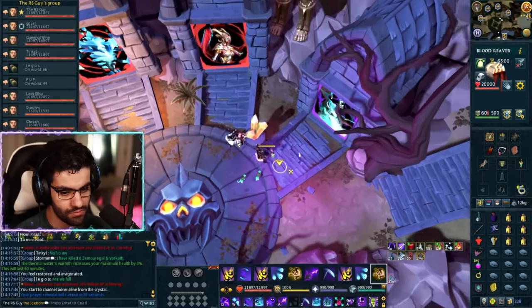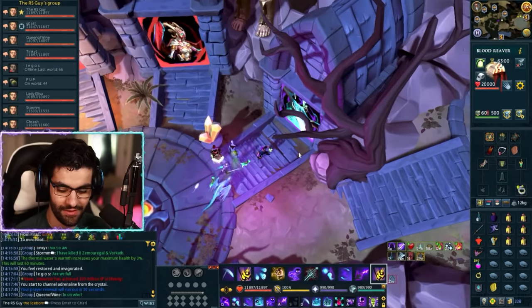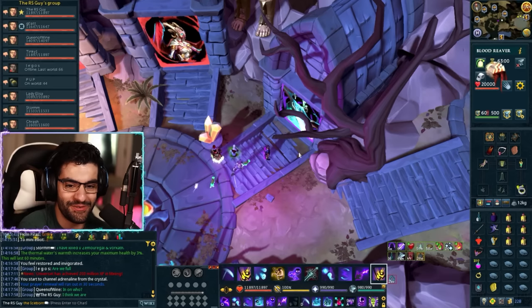So I'm really enjoying the mechanics. I think the loot kind of does let the boss down a bit. But the mechanics I really liked. That is so similar to what I said about it.